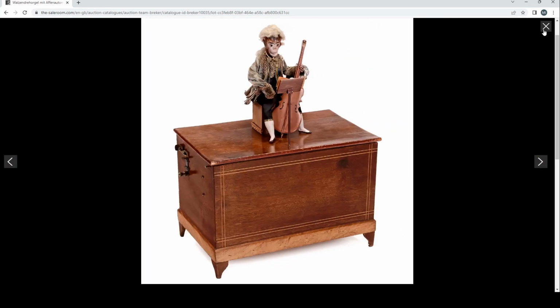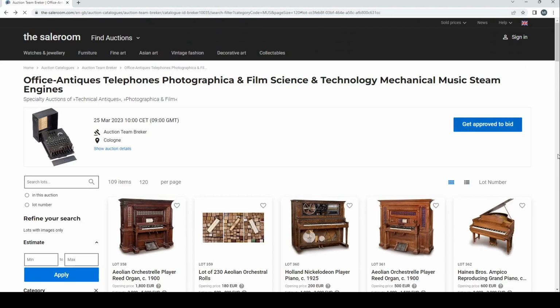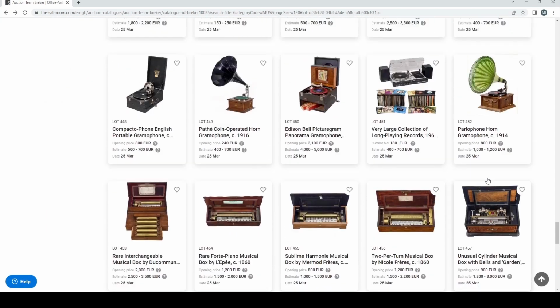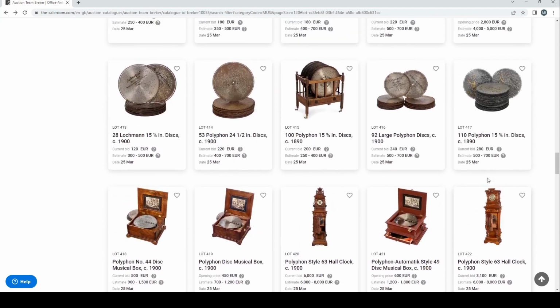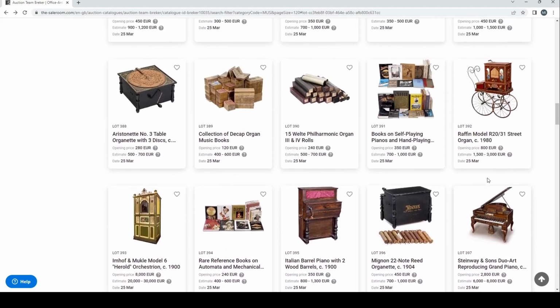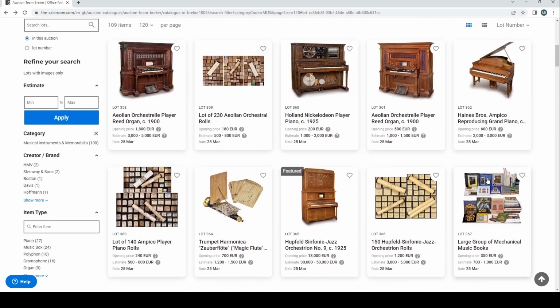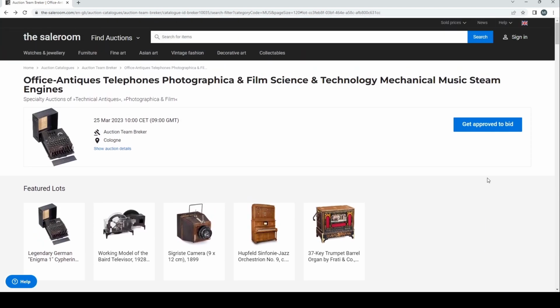So yeah, really curious. I think this is a really interesting auction if you enjoy mechanical musical instruments and music boxes and gramophones. Really interesting auction. Definitely worth having a look at. Some really amazing stuff. Some of the musical clocks incredible, and some of these orchestrions look absolutely amazing. So I definitely recommend checking it out if you're into this kind of stuff.